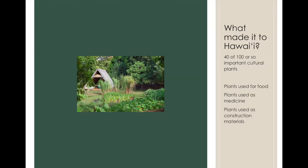Of the 100 or so important plants used for food and culture near Oceania, only 40 seem to have made it out to Hawaii. These plants can be grouped into a few major categories: foods, medicines, construction materials, and clothing, with many plants serving multiple purposes.